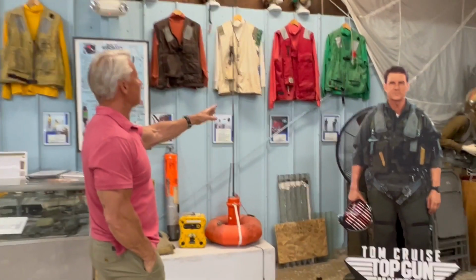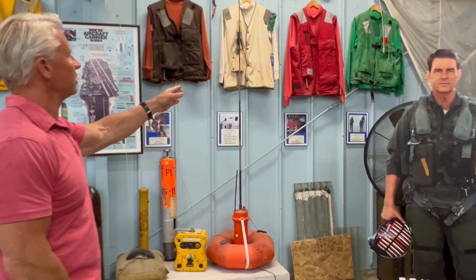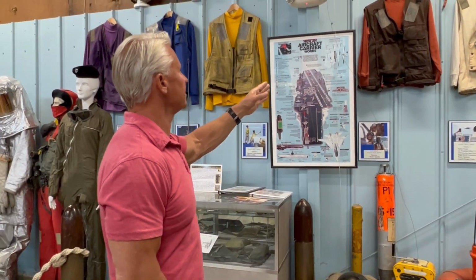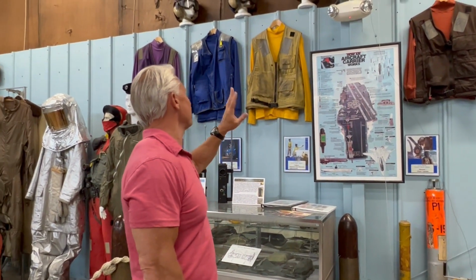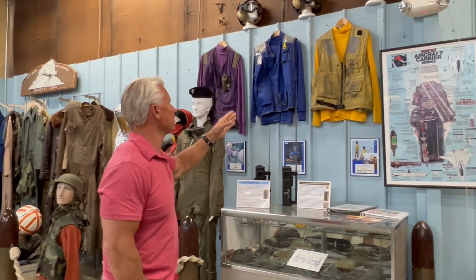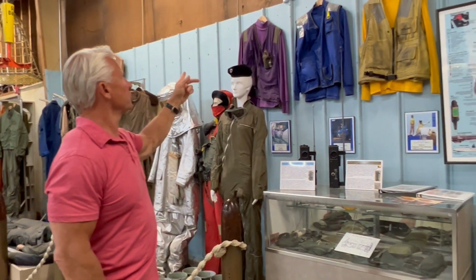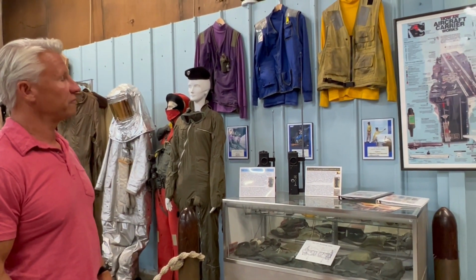The green is for the catapults and the arresting gears. Red is for the people that load up your weapons. White are for the guys that help you land. Brown is for the guys that help you get into your plane and get strapped in and set up. Yellow is for the guys that actually launch you off the aircraft carrier. Blue is for the guys that do the chains. And purple is for the folks that do the fuel.